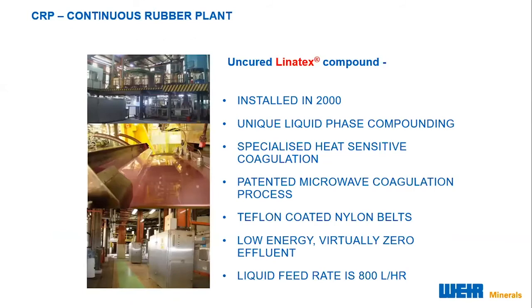And this just gives you an idea of the scale of the product. We see our competition supplying a red rubber, and anybody can make a rubber red, but this gives you an idea of the scale of the process. It's a very, very capital intensive process. I think Linatex was developed in the late 1930s, so there's a huge amount of capital that's gone into that process. You can get a red rubber, but there's only one plant making this Linatex material. That plant is running 24 hours a day, 7 days a week. The liquid feed rate is saying 800 litres per hour there, but it's actually more likely triple that now because we've extended that plant.